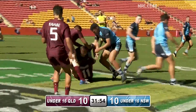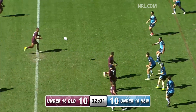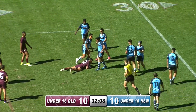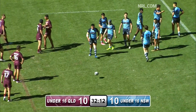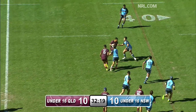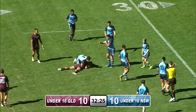Queensland just working their way into New South Wales territory through Higgins. Now Ripley, short ball, and that one was called forward as well. They got that one right, but both coaches won't be happy with some of the mistakes that we've seen. It's a fine line, isn't it?